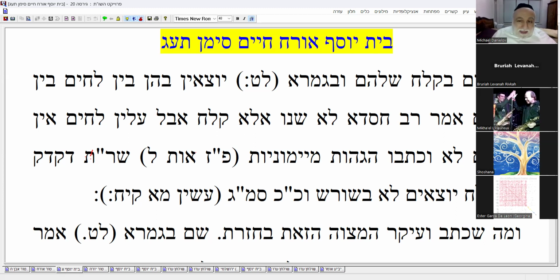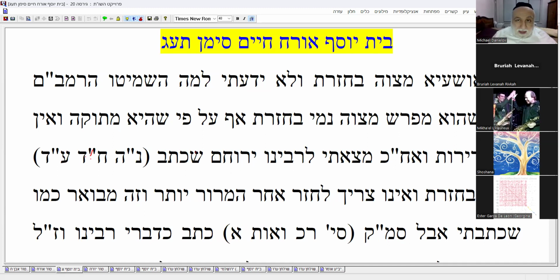Umash katav v'ikar mitzvah hazot bechazeret, right? And as the Torah said, right, that the main mitzvah is to use romaine lettuce, chazeret. Sham begimara, right? It's over there in the Gemara, Lamed Tet Amud Aleph. Amar Rabbi Yoshaya mitzvah bechazeret v'lo yadati lama. So he says, this rabbi, that the mitzvah is to use romaine lettuce, but he says, I don't know why it's better to use that one. I'm not really sure.